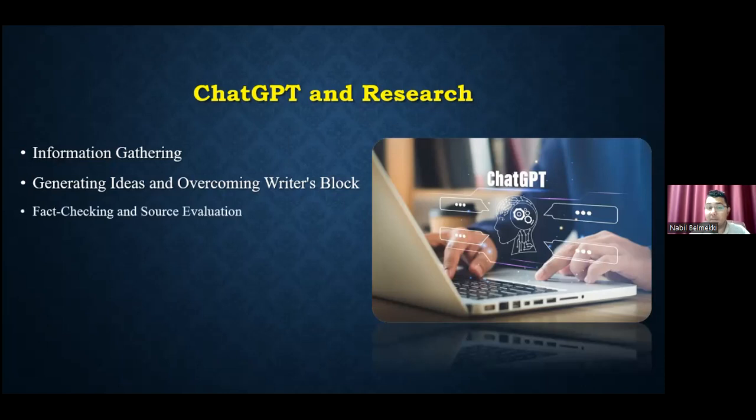Next, fact-checking and source evaluation. Misinformation is a significant concern in the digital age. ChatGPT can assist students in fact-checking information and evaluating sources. However, it is crucial to teach students to critically assess the reliability and credibility of the responses provided by the artificial intelligence, encouraging students to cross-reference the information obtained from ChatGPT with reputable sources and develop their skill in discerning reliable information.